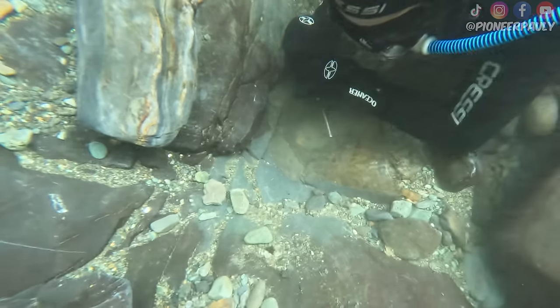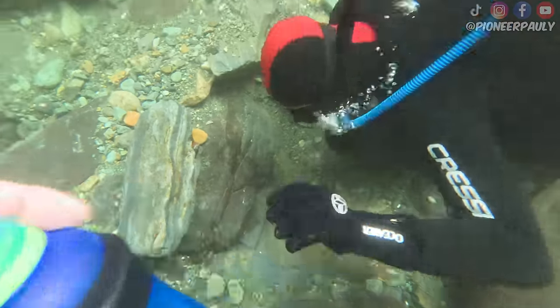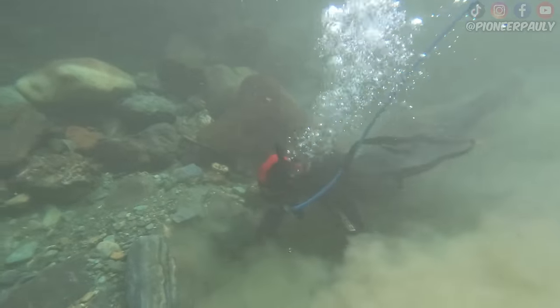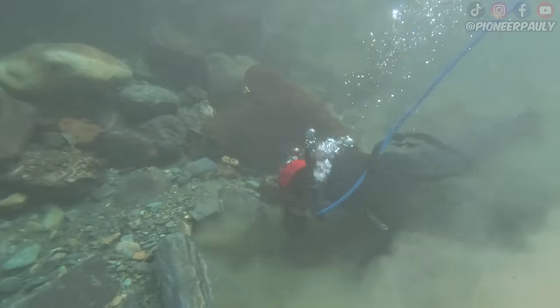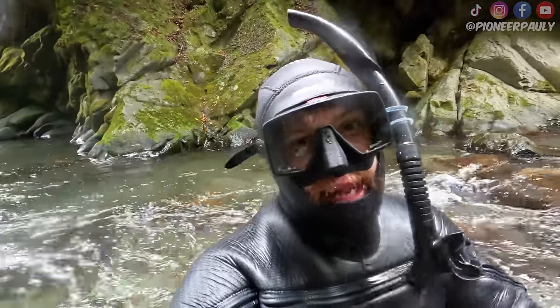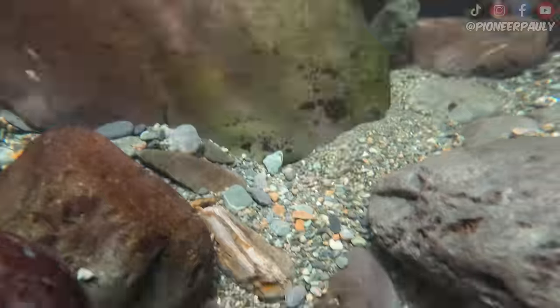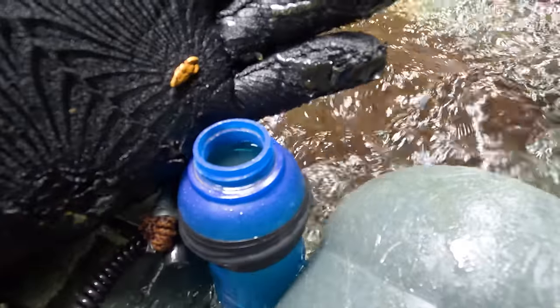Whoa. While Reese was having fun doing his thing, I wandered off slightly and actually found a decent gold nugget. I literally just laid down and started fanning and I found another nugget. And I'm not even on the hookah system. Oh yeah! Sweet! Don't miss!